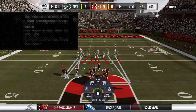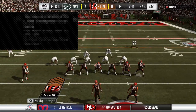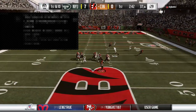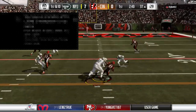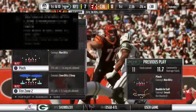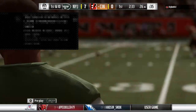Line of scrimmage, the 37 on 1st and 10. Ohio! Ohio! On first down, Buchanan looking middle, and that's complete. And he's going to get this inside the 30. 11 more yards that go around, a first down as well.